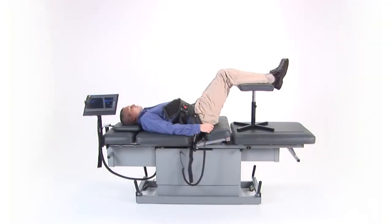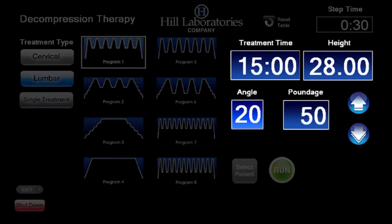Place the provided adjustable stool under your patient's calves, creating a 90-degree angle. This will help flatten the lumbar region and create a more relaxing and effective treatment. Set the treatment settings to your liking.